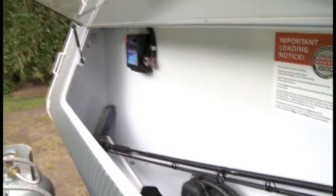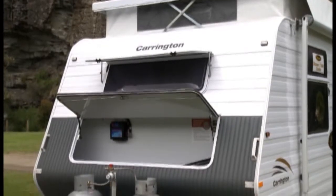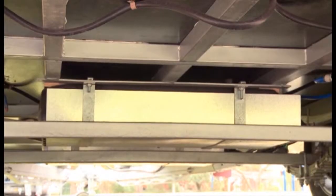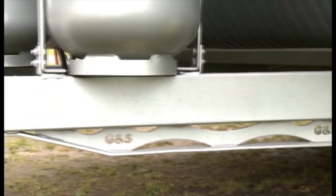The bitumen-bound Carrington is particularly pleasing undertow, well-balanced and with just the right amount of weight on the nose. The tandem axle load-sharing suspension, 4-inch A-frame and 4-inch main chassis members are entirely sufficient for the blacktop touring for which this pop-top is designed.